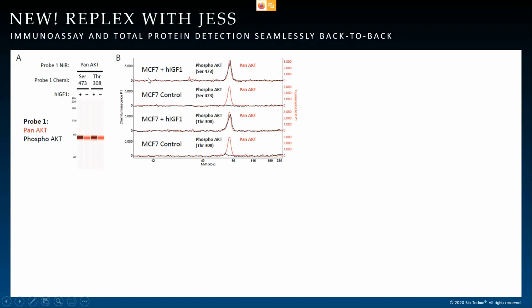We're looking at MCF7 lysates in either the absence or presence of IGF-1 stimulation. Now, in the control MCF7 lanes, we don't see any phosphorylated AKT, which would be in the black. We only see the pan-AKT shown in red here. However, upon stimulation with IGF-1, we see a rapid change, and we see phosphorylation of 473. We see a perfect overlay of the phospho and total here. And then same thing for the threonine 308 is also phosphorylated when detected with that specific antibody.